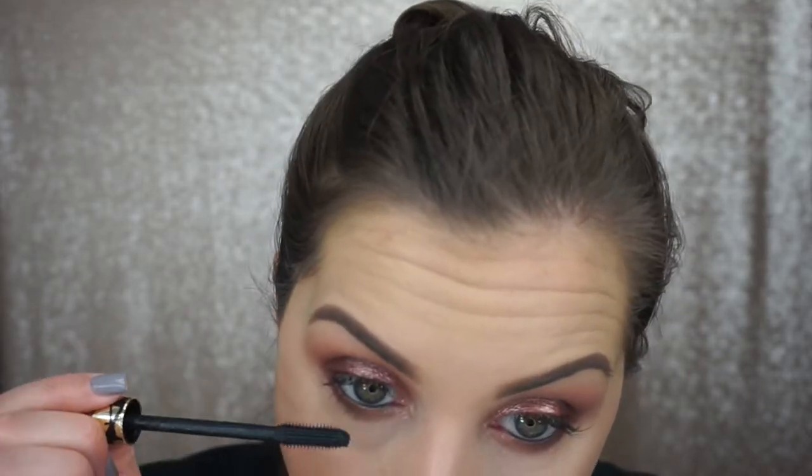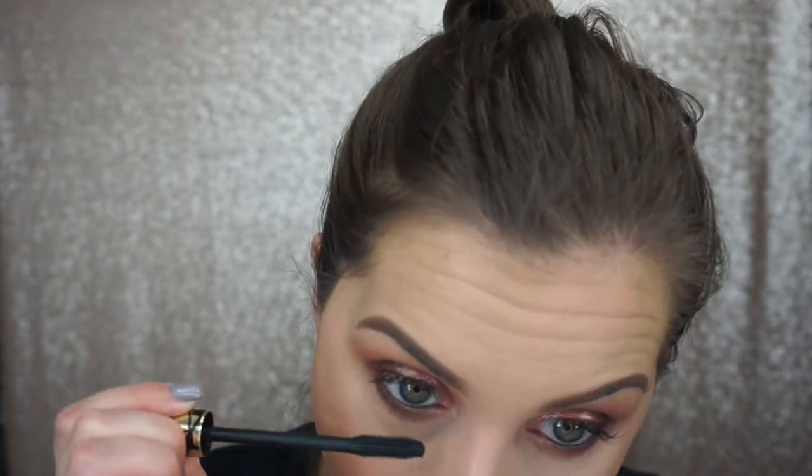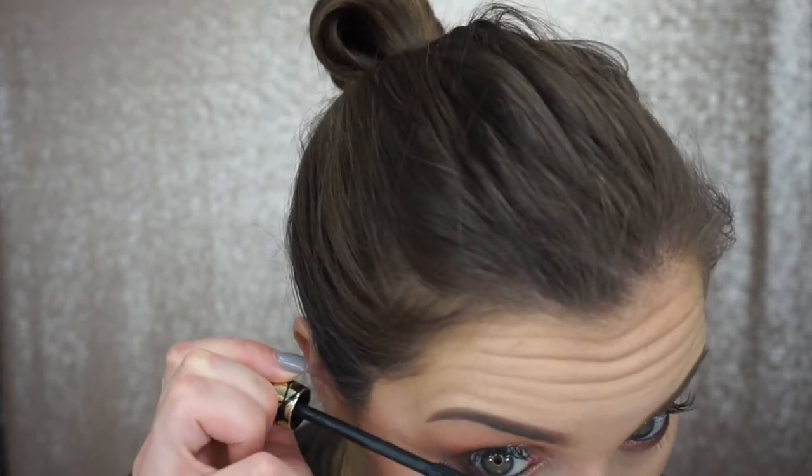I have eyelash extensions so I don't have to put mascara on my top lashes, but I'm still going to put some on my bottom lashes. So I am using my favorite mascara, which is the Tarteist Lash Paint.